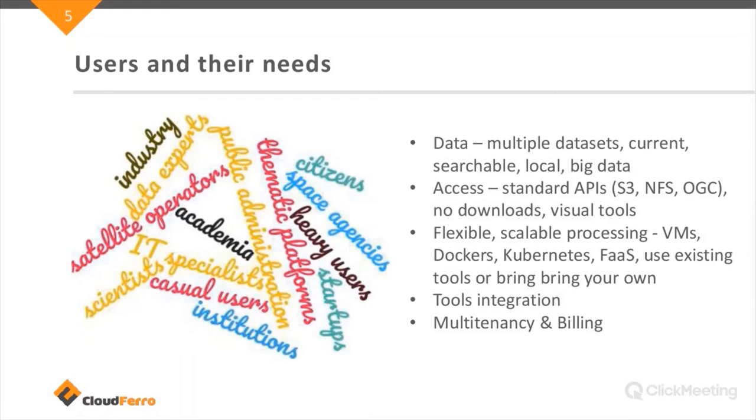Okay. So we talked about the why, now about the users of such platforms. There are many different user groups, and each of these user groups has slightly different needs from such a platform. We have satellite operators, we have public administration, we have industry. Their needs are that, first of all, they need the data. They need multiple data sets, both optical and others. Most of the time, you need to cross data from different sources to do something useful with this. So different data sets are needed.